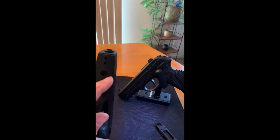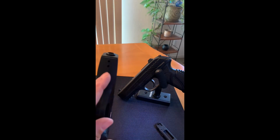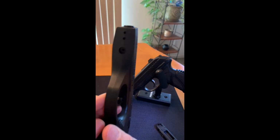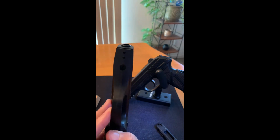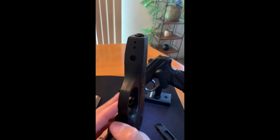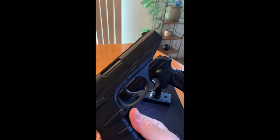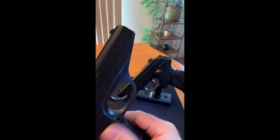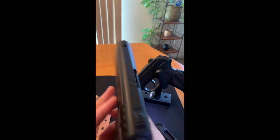Looks like you can possibly mount some type of rail if you wanted to on these. You see that? I think that might be what that's for. I don't know. I'll have to check that out. If so, you can put a rail on it and put a light on it if you like. This one doesn't come apart, so there's no takedown on this one.